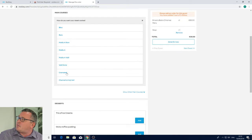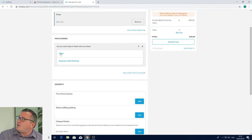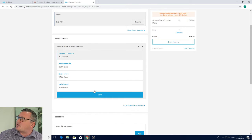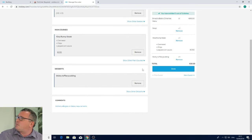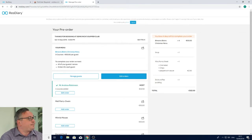Amazing. Now, I've decided that I'm going to have the soup, I'm going to have a rump steak, and it's going to be cremated. Now, I like chips, and I'll take a peppercorn sauce. Then for desserts, I'm going to have some sticky toffee pudding. And that's me done. With these menus, this looks fantastic. The modifiers within there, it's just such an ease of process for the customer.